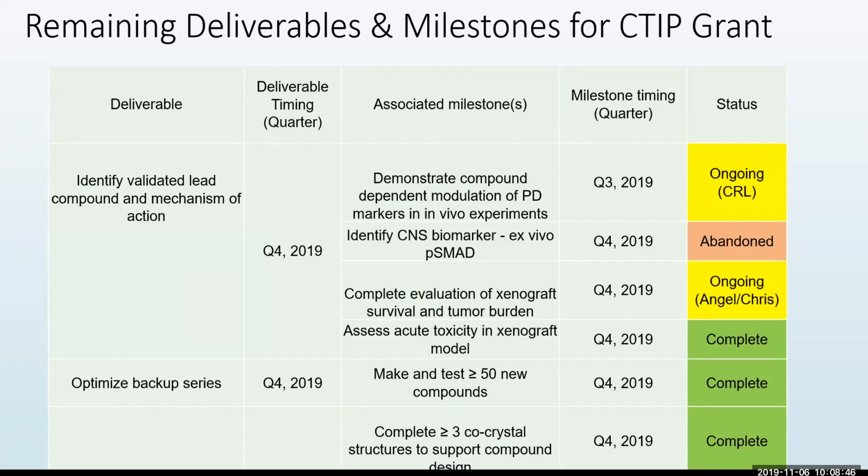We're supposed to give a presentation to the CTIP committee on November 19th. And I think I had mentioned to the team the last time, Alex had suggested that we ask for an extension. So that's one of the things we have requested from the committee, that we get an extension for the grant so that we can finish up a few experiments.